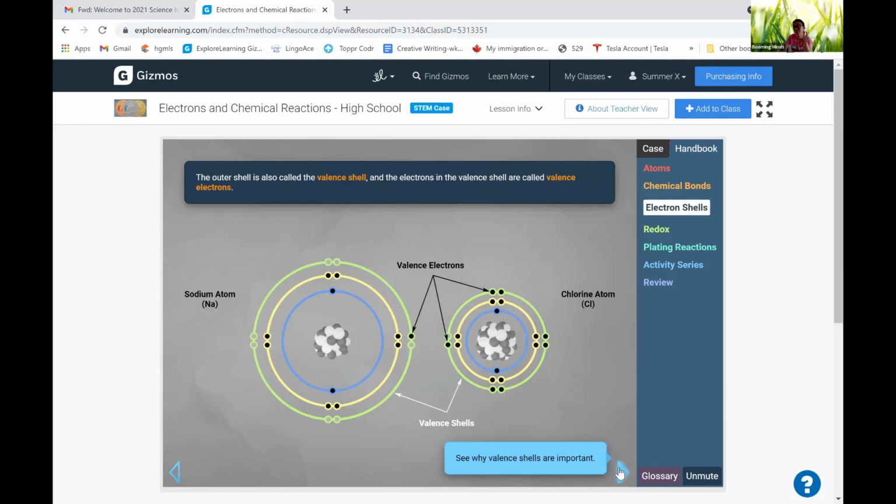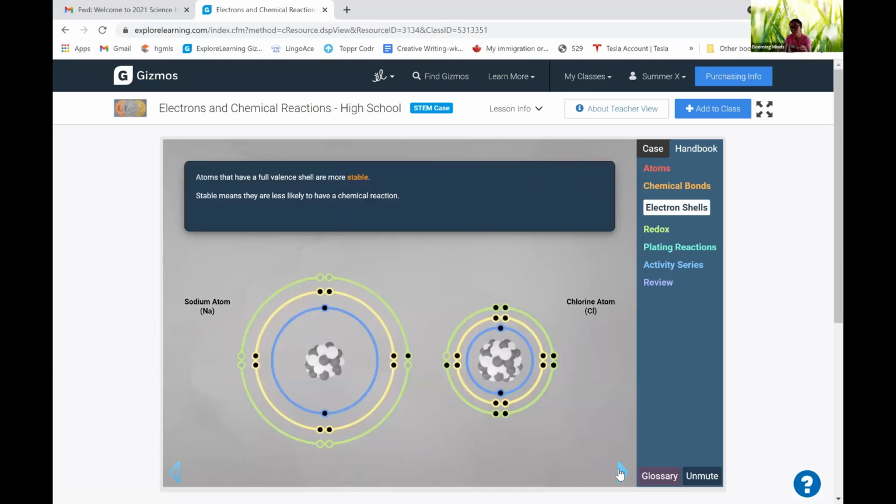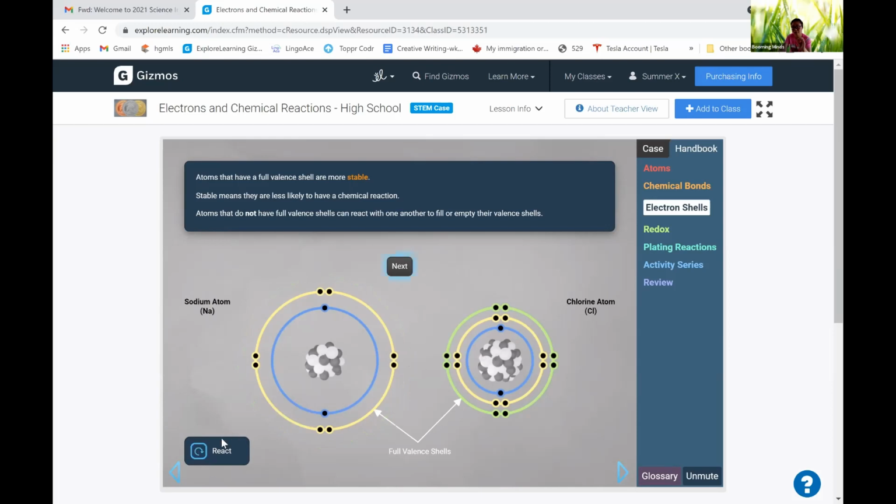Okay, so to summarize, electrons are moving. They are moving to make the atoms happy. To be happy means they are stable. Stable means they're less likely to have a chemical reaction. If they're not stable, then they're going to be reacting. And this is what the reaction looks like. I'm going to play that again. Electrons are being transferred over to make each other happy.